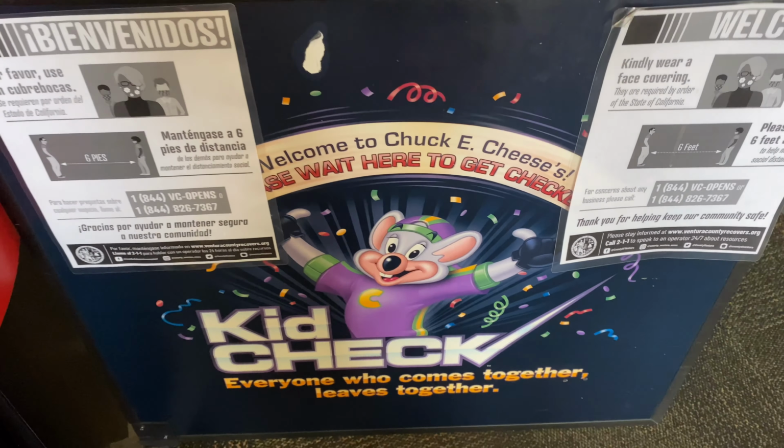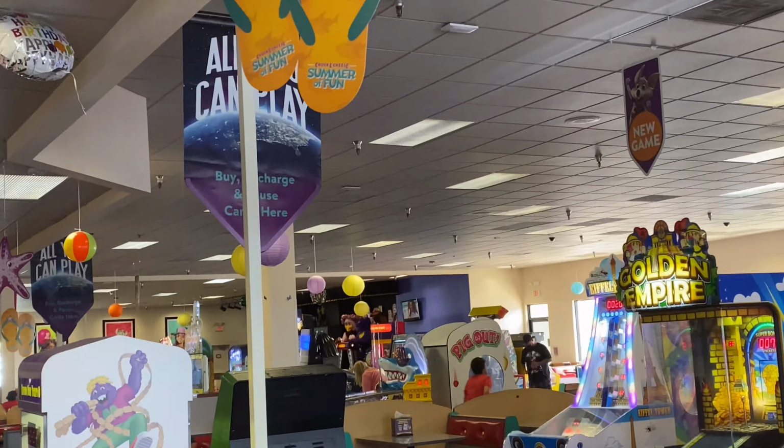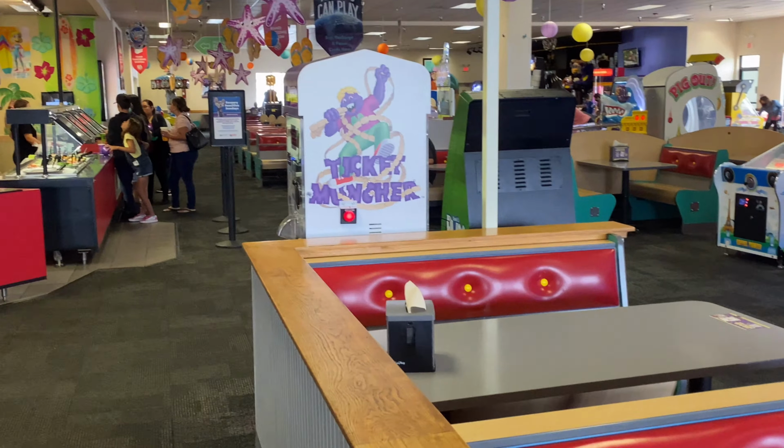So it says wait here to get checked. They've got Avenger Chuck right there. But oh my god, this is crazy. The Cyberamics are over there. Oh my lord, and there's the booths. Oh my god. There's the ticket muncher. A lot of these are being destroyed now.